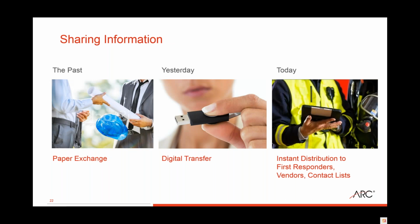So let's talk about, again, the past for sharing information. Sharing information in the past is handing out drawings. How many times during a project did you have to go make copies of something and distribute that to the field? Or when's the last time you grabbed a set of plans from your plan room, threw them on a copier, or printed a copy on your plotter, and you're out in the field with a drawing? Happens all the time. Still happens. But that's the past.